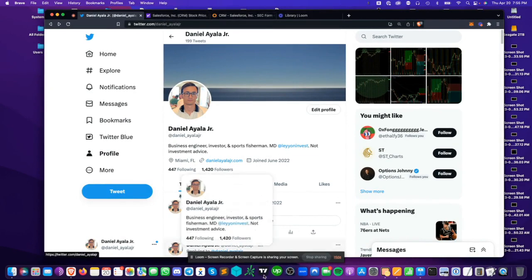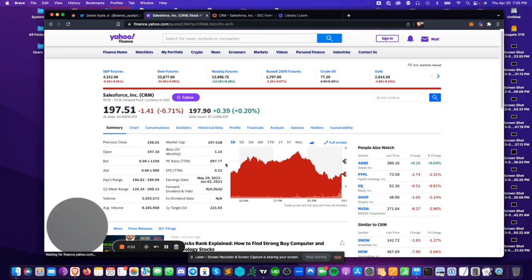So let's get into CRM, Yahoo Finance. Currently the price for CRM is at $197.51. The stock went down 0.71%, $1.41. And after hours, the stock has gone up 0.20% or 39 cents.